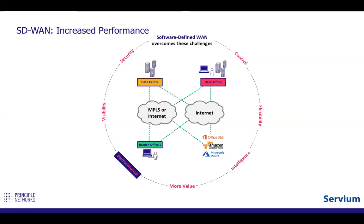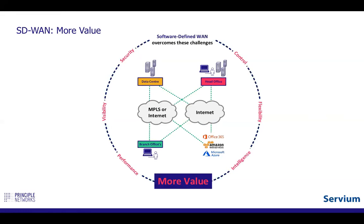From a performance perspective, we talked earlier about having this active-passive scenario for bandwidth, but in an SD-WAN scenario, all bandwidth is used, it's all being consumed, generating more value. And our networks are more intelligent. A software-defined network has the intelligence when passing traffic. If we do suffer a brownout over that network, an application starts to suffer, the automated SD-WAN technology will move that service to a different path and maintain user performance and application performance over the network, ultimately delivering more value for our wide area networks.